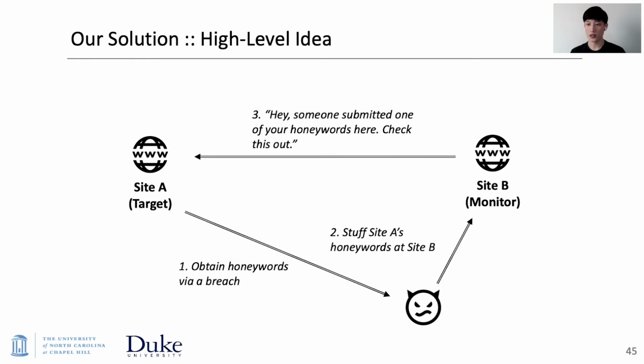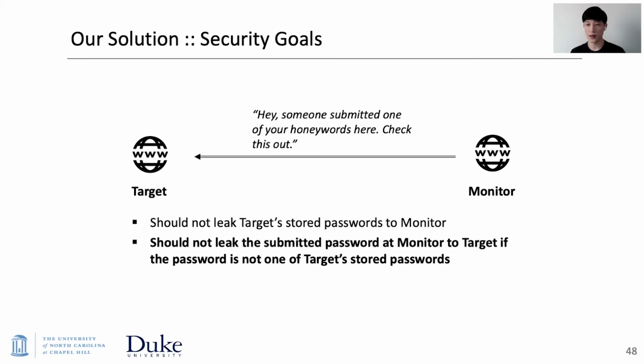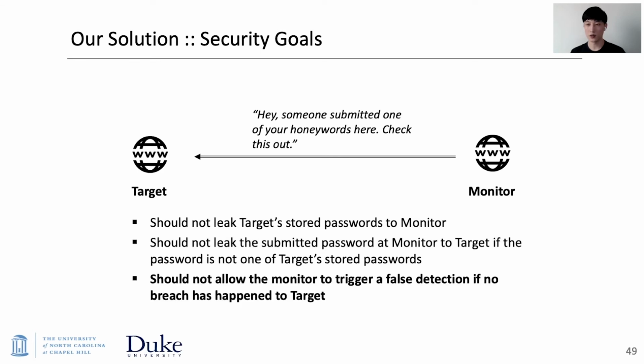In our paper, we call site A the target and site B the monitor, since site A is the attacker's breach target, while site B is monitoring for site A about its Honeyword submissions. To protect account security at both parties and avoid false alerts, we also specify the following security goals of our framework. First of all, the framework should not leak any of the target's stored passwords to the monitor. Secondly, the framework should not leak the submitted password from the monitor to the target if the password is not one of the target's stored passwords. Also, the framework should not allow the monitor to trigger a false detection if no breach has happened to the target.